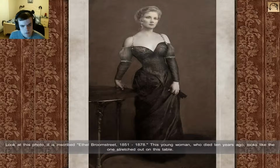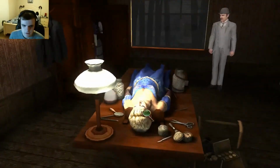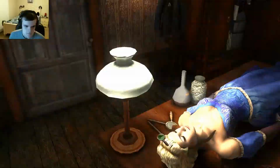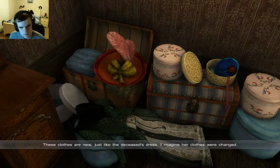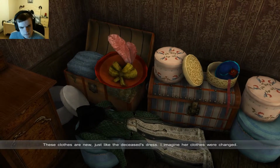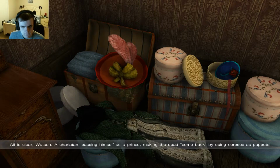Look at this photo. It is inscribed Ethel Broomstreet, 1851 to 1878. This young woman who died 10 years ago looks like the one stretched out on this table. No, nothing can preserve a corpse that long. Come off it, Sherlock. Well, I guess a look-alike, I suppose. These clothes are new, just like the deceased's dress. I imagine her clothes were changed. Watson, this corpse was embalmed and made up and dressed to look like a woman who had died 10 years earlier. All is clear, Watson.